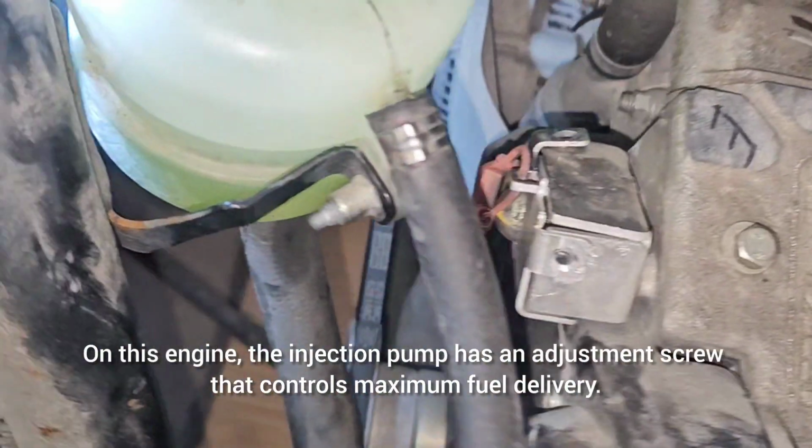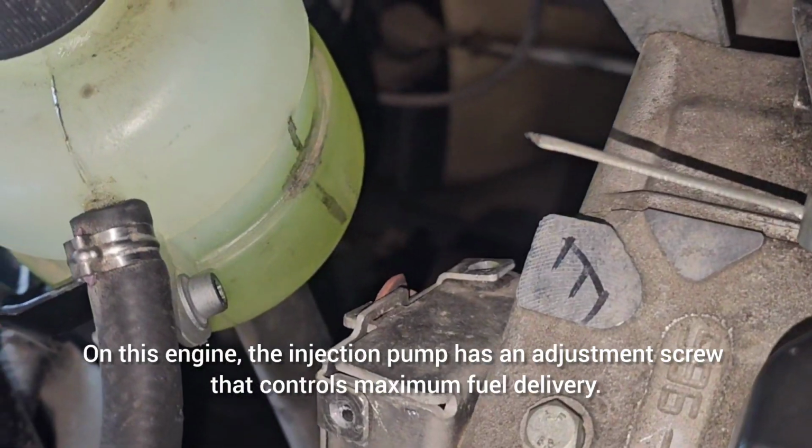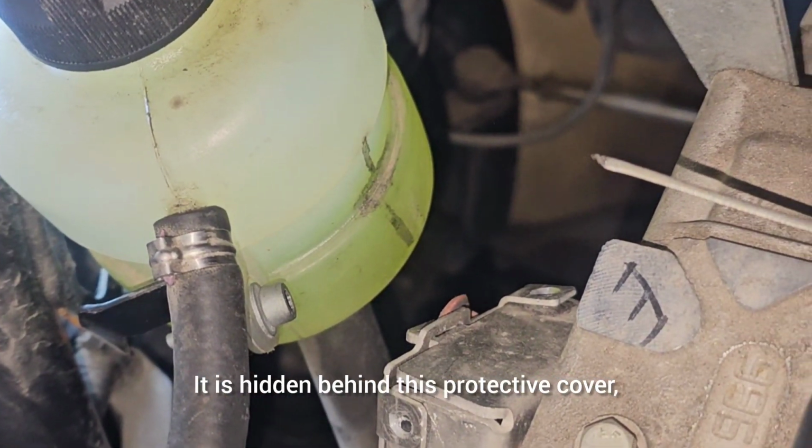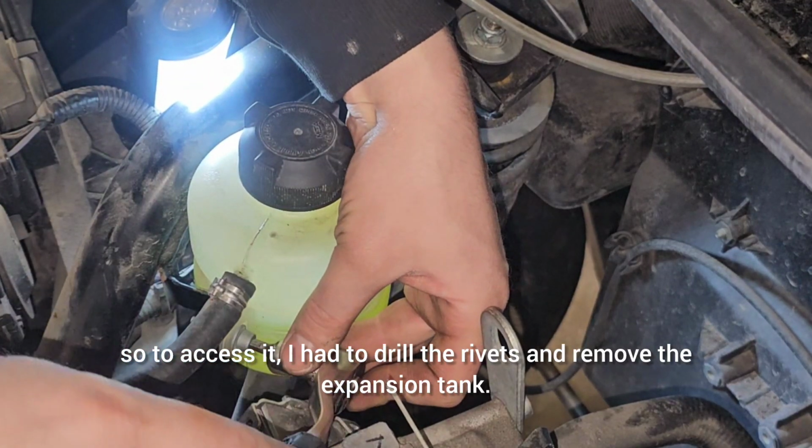On this engine, the injection pump has an adjustment screw that controls maximum fuel delivery. It is hidden behind this protective cover, so to access it, I had to drill the rivets and remove the expansion tank.